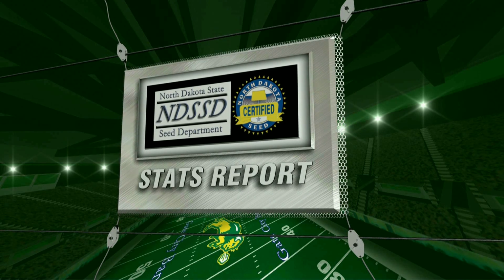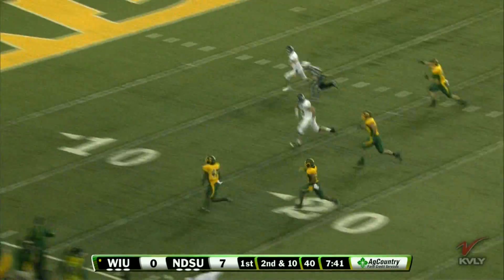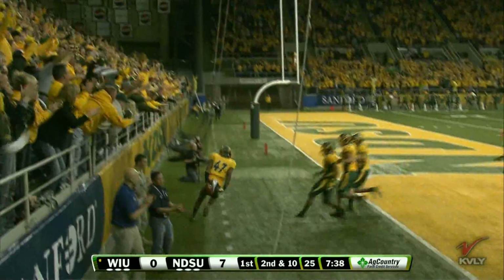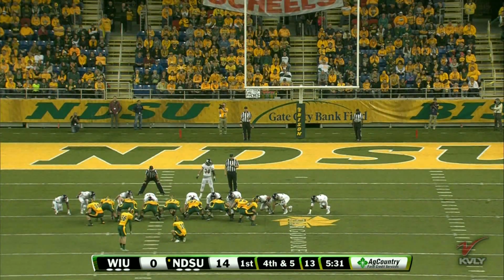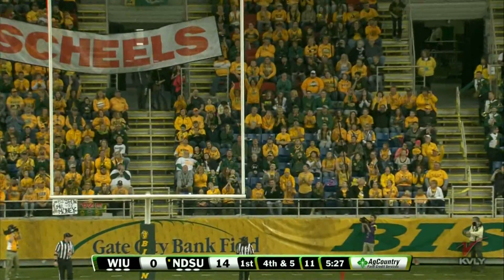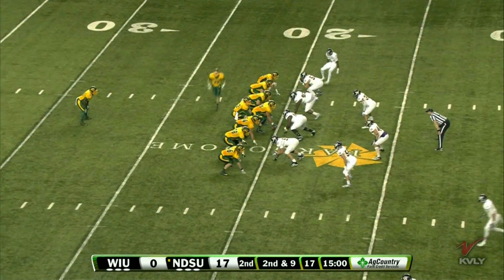That was fantastic. We'll get to our stats in just a few minutes, but if we can get back to the video there. Here is Pierre G. Tucker with a pick 6 for the Bison. That gives them a 14-0 lead on the 36-yard return. You can just tell right now, Western Illinois is like, what just happened to us? We came in here thinking, hey, we got a shot, and boom. It was a bad play by Norvell, but an even better play by G. Tucker. Cam Peterson adds a 32-yard field goal to make it 17-0 in the first quarter.